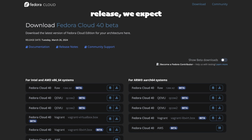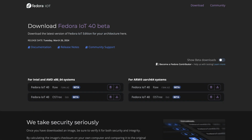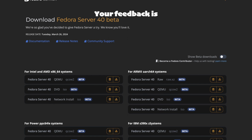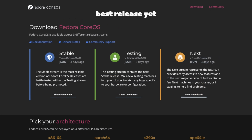As with any beta release, we expect you may encounter bugs or missing features. To report issues encountered during testing, contact the Fedora quality team. Your feedback is crucial in making Fedora Linux 40 the best release yet.